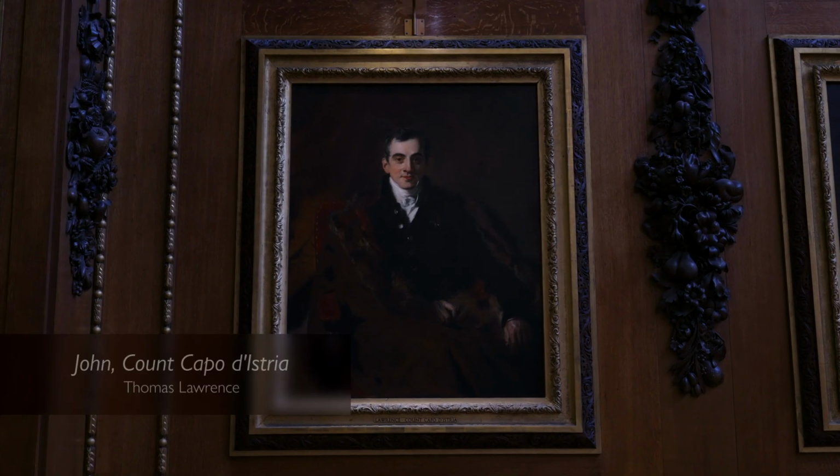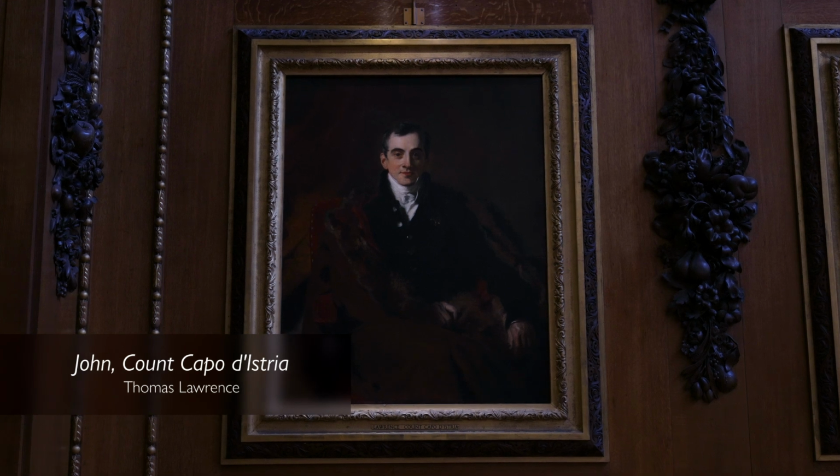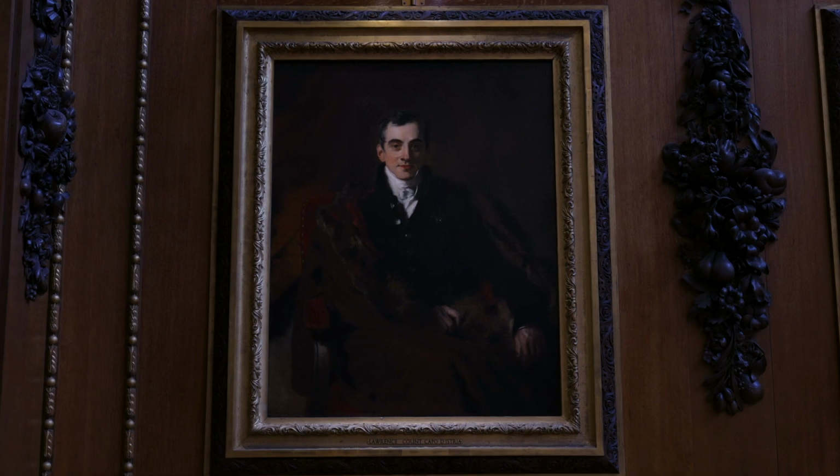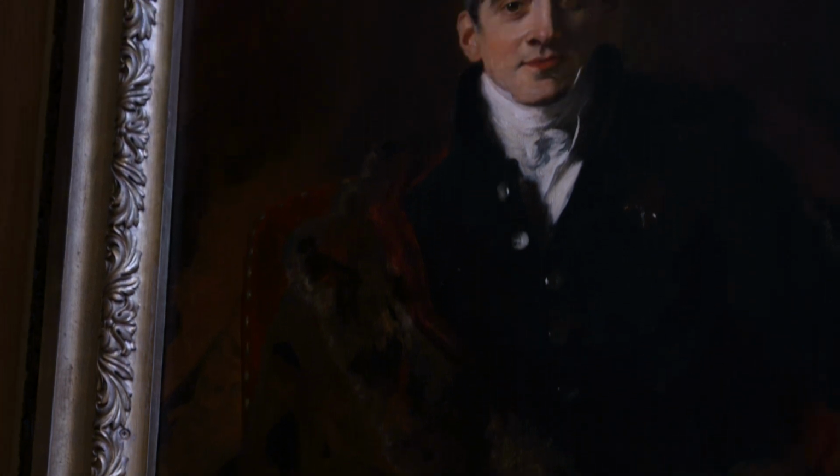John Count Capodistria rose by his own talents to become one of the most distinguished politicians and diplomats of the Russian Empire. This portrait was painted at the Congress of Vienna in 1818-19, where he acted as the plenipotentiary, a diplomat with full powers for Russia. This portrait shows the influence of Rembrandt, with the sitter's frontal posture and direct stare, as well as the rich, heavy, accentuated shadow across half of his face.